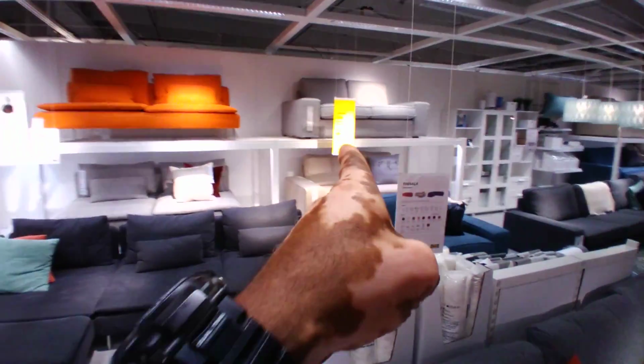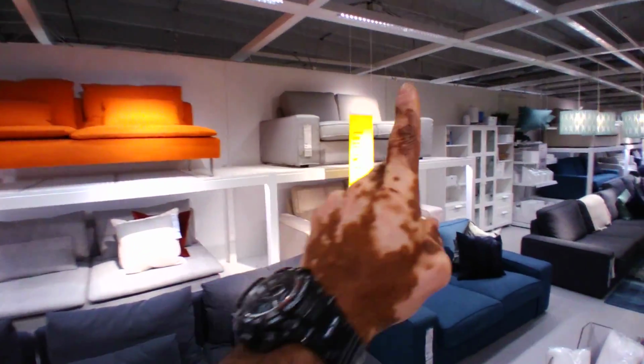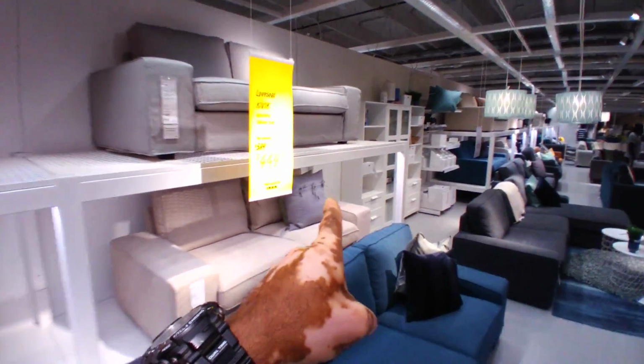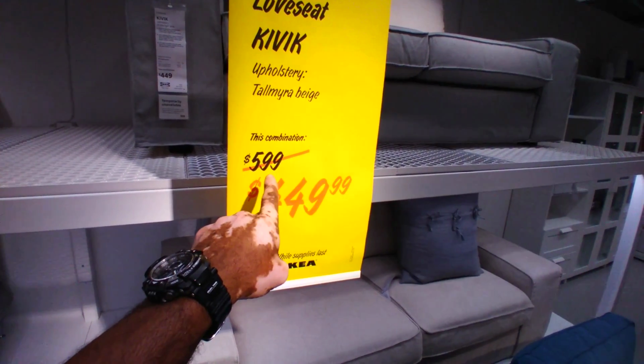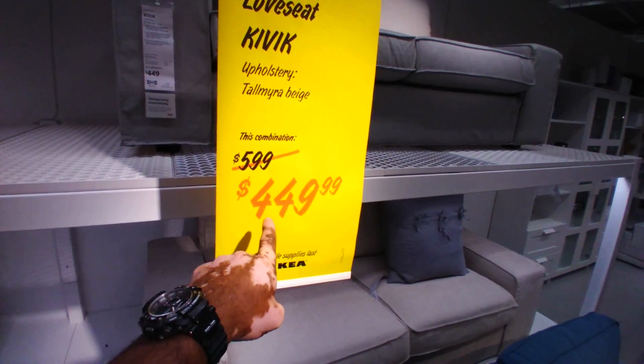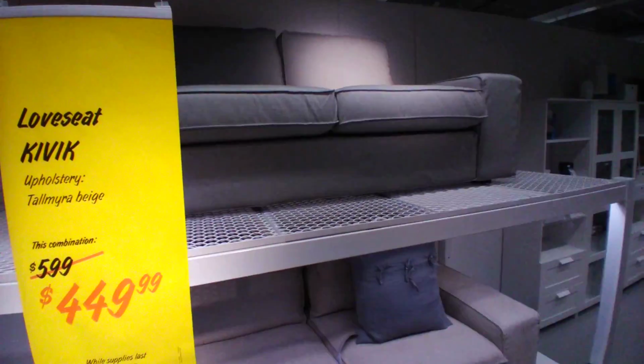Also see over here, that's a nice setup they have. I see a love seat. Kivik, I guess that's how you pronounce it. It was $5.99. Now it's been reduced to $4.49. And it's this couch.